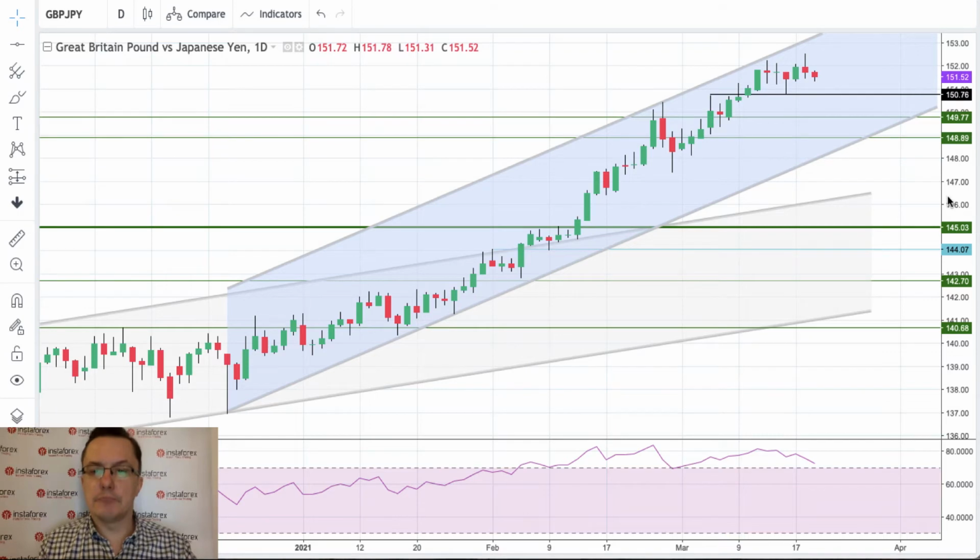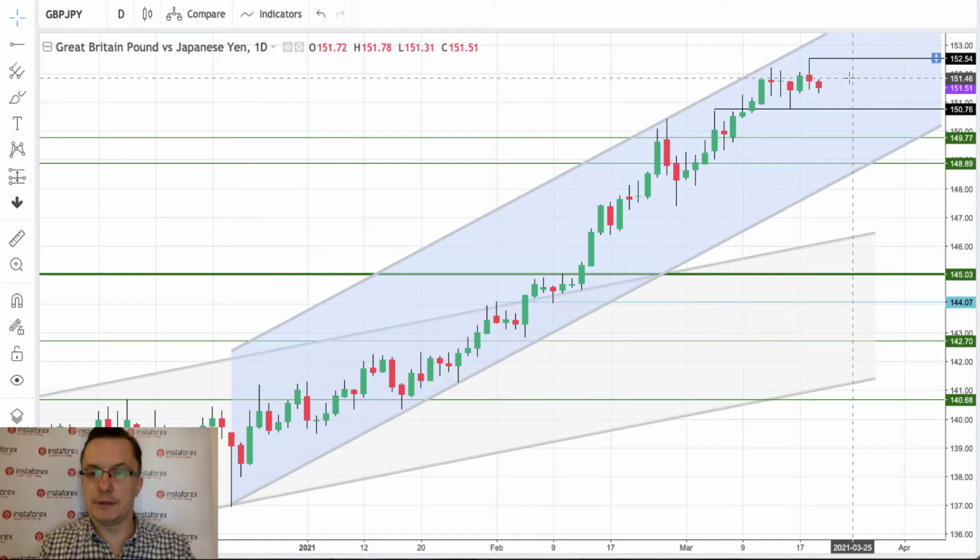So not much had happened here, except the fact that yesterday the British pound managed to make a new higher high. This is as well the swing high at the level of 152.52. So that's the level here. Let's make it on the chart. Let's just label it. There you go. Let's keep it like that.